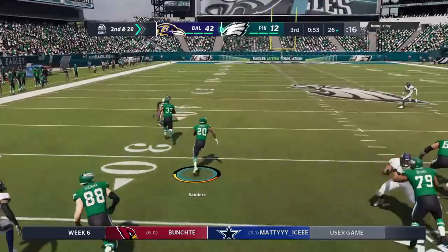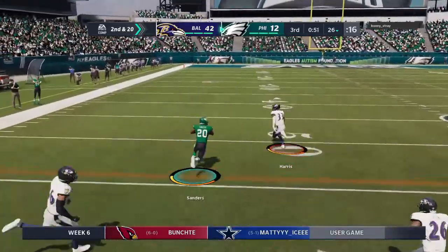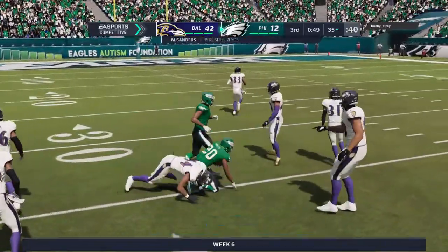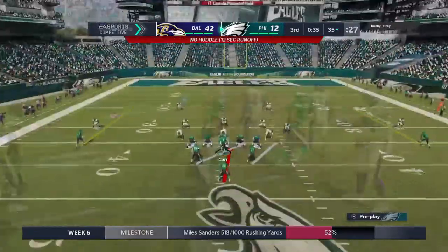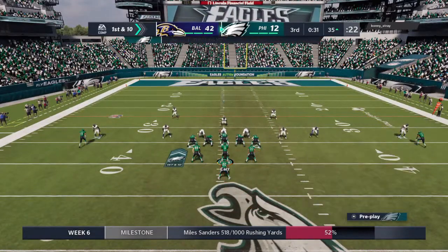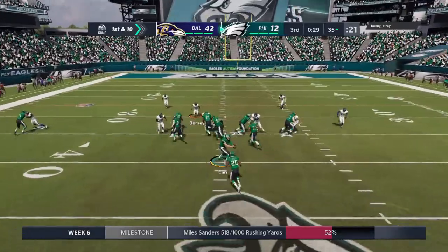It's a 2nd down run with Sanders. Space to maneuver at the 40. And he is finally brought down at the Ravens' 35-yard line. 39 yards there, a big one. First and 10 at the 35-yard line.